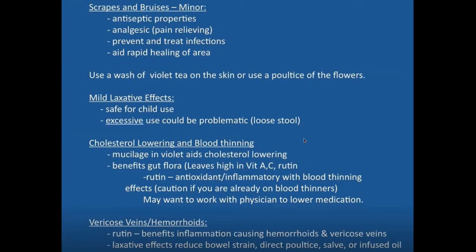It's also beneficial for individuals with hemorrhoids or varicose veins. Again, the rutin benefits that inflammation. You can use it topically as well as internally. Again, it has a laxative effect that can reduce the bowel strain from constipation, which is usually where hemorrhoids are derived from.